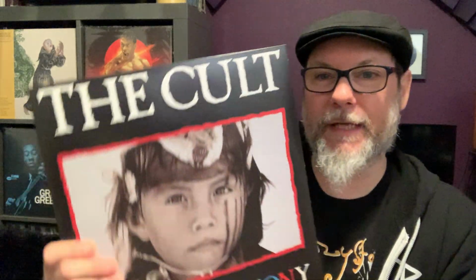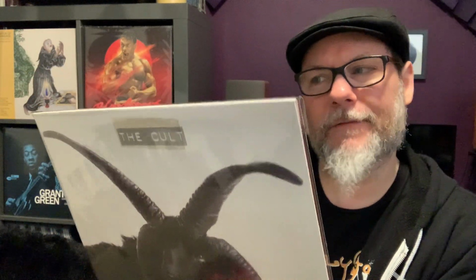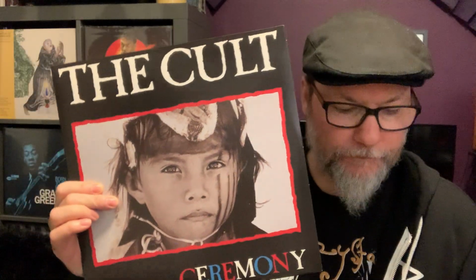Next, loving these Cult reissues that came out. I did a Cult ranking video and talked about the need for some of these to get reissued, and then just shortly after it, we got the self-titled album from 1994, which was a bit of a departure in their sound, and then 1991's Ceremony, which followed the huge album Sonic Temple. So these super hard to find 90s albums from the Cult are back in print.